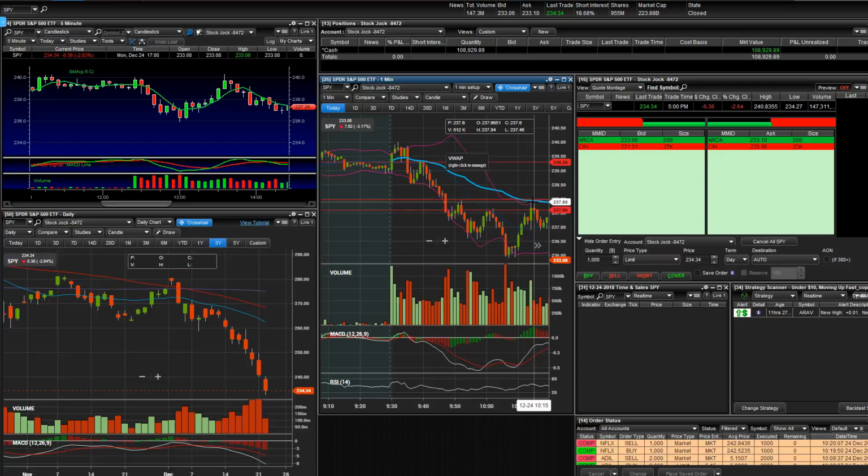This is the VWAP. So this got me very interested, because I'm telling myself, okay, this is the start of the Santa Claus rally. Here we go. So I was waiting for a pullback because I thought VWAP would be a resistance, and sure enough it was. I wanted it to pull back.